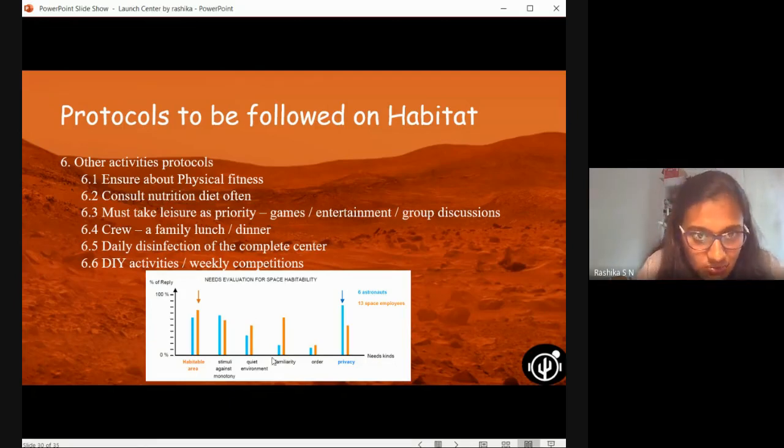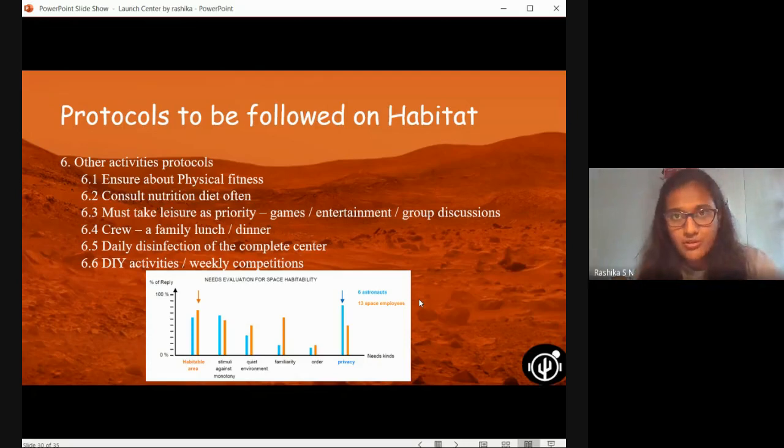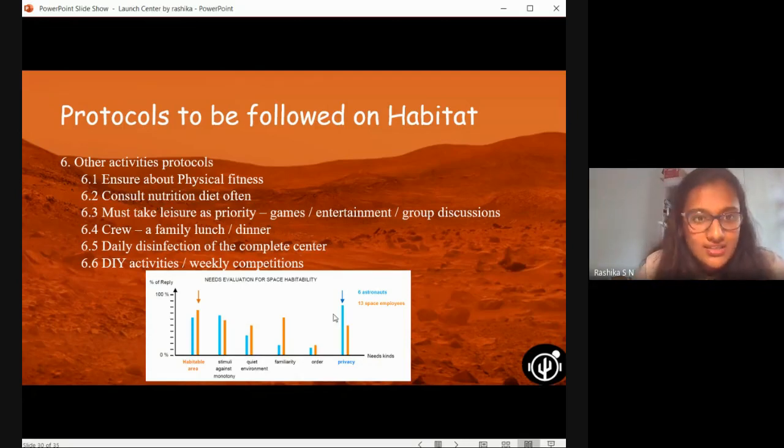This is just a survey done by, I don't remember the university or the agency name. Basically, while designing a human mission to Mars, what are the processes or protocols that we should follow as human beings on Earth? They conducted an experiment, a statistical approach, on 6 astronauts and 13 space employees. Astronauts had a need for privacy of nearly 90 to 100%. They might be missing their family, or they might not feel welcomed by other crew members. So it is very much necessary to have social hours, which can be set as a protocol by the main station or the commander of our launch center.